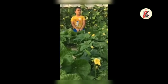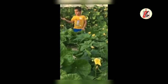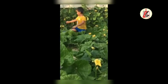Let's go to my terrace for a better view. See, I am on my terrace now. It is full of greenery. The climber has reached here. It has started bearing fruits. Let me show you.